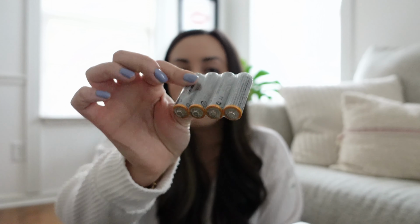More batteries, we always have a variety of batteries. These are AA batteries, but we usually do have at least some AAA batteries as well. Those more so come into play if a venue has a decor closet and we need to replace batteries that are in that decor closet.